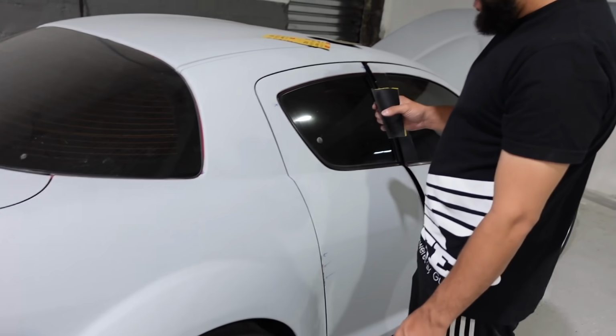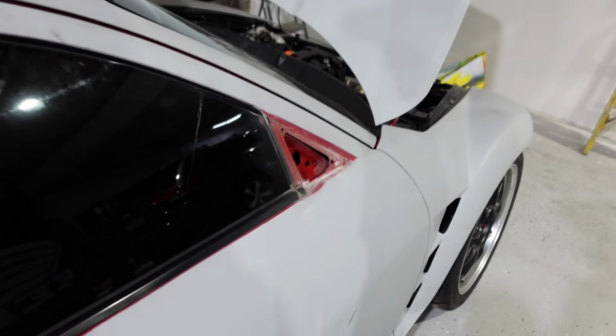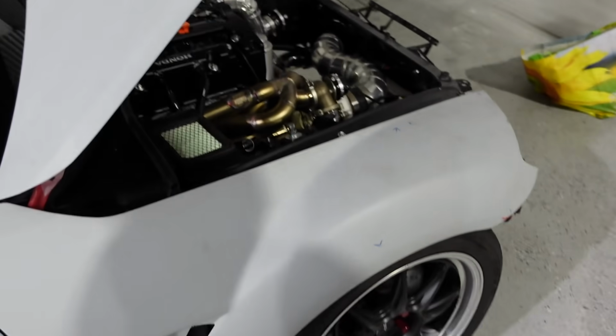Okay. Talk about it, Trap. What are we? We're stripped? What's off? All stripped. Door handles are stripped. Headlights, tail lights, bumpers, side skirts, mirrors.